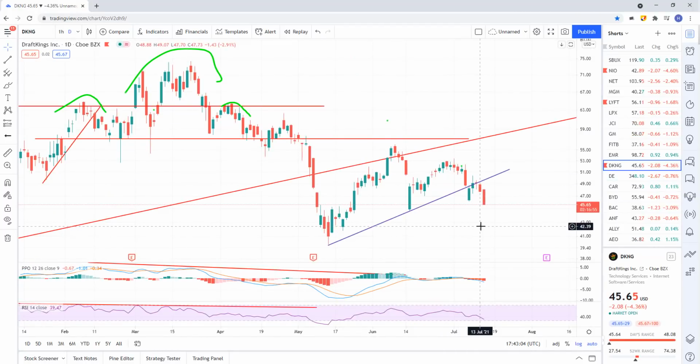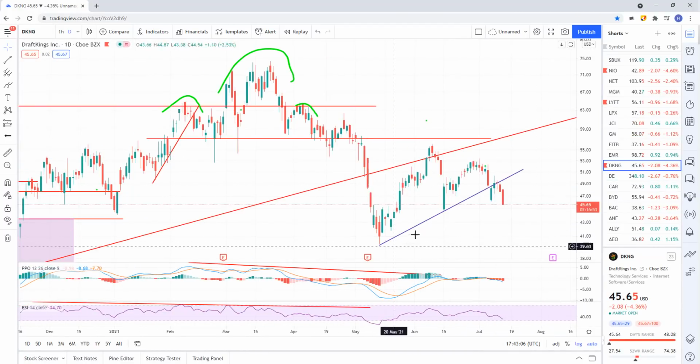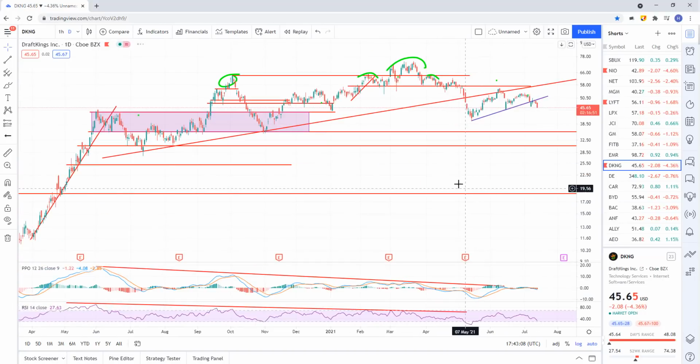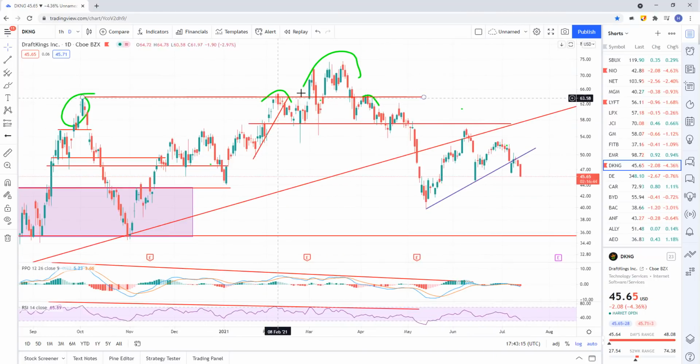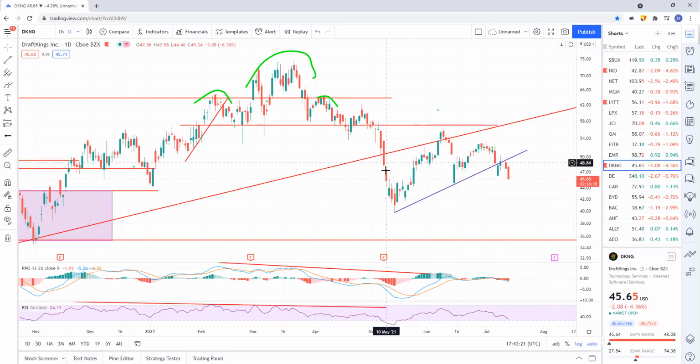Here's DraftKings, selling off 4% today, breaking this upward trend. So DraftKings has the major trend line right here on the daily chart. You can see we were walking up that trend line. We put in a head and shoulders top with also negative divergence, telling us we're going to break trend. There's your break of trend candle right there. We broke trend. And if you took that sell signal at the end of the day, you're profitable by about 6%.